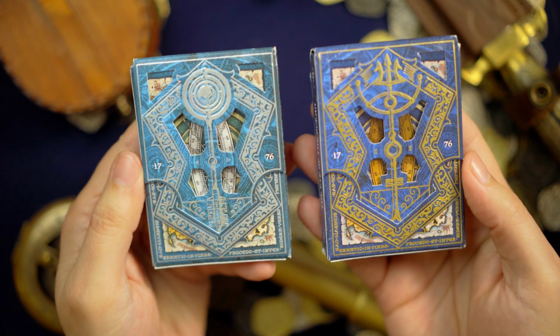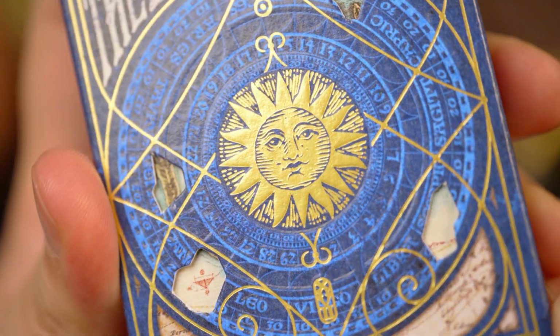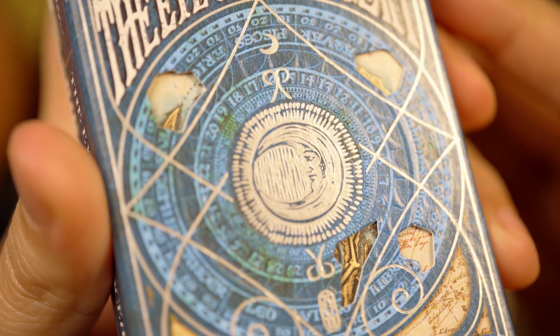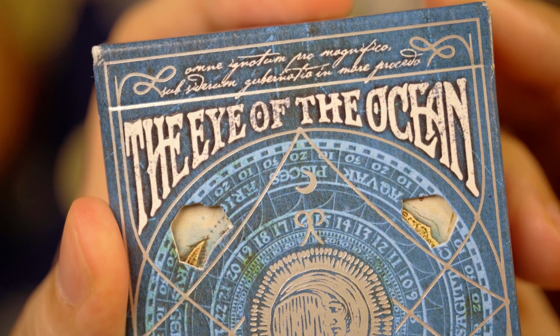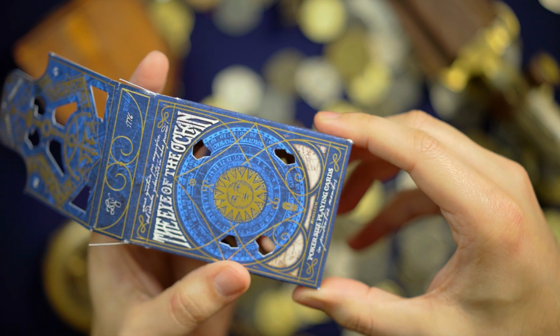The Solis edition features a gold foil sun on blue background on the front, while the Lunae substitutes a silver foil moon over aquamarine background. Both celestial bodies are at the center of a zodiac calendar. There are some Italian script elements on the top of both tucks. The die-cut openings are also different from tuck to tuck.